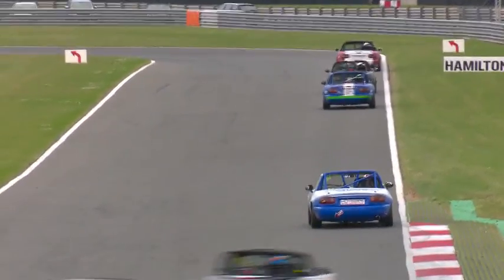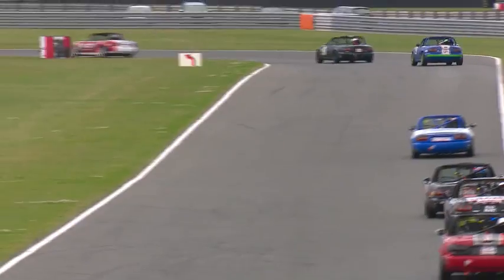But Sam Smith is closing in now on Will Blackwell Chambers, the championship leader, who's back, points-wise closing up, that is. He's back in 3rd place. So it's going to be a fascinating run into the end of the season.